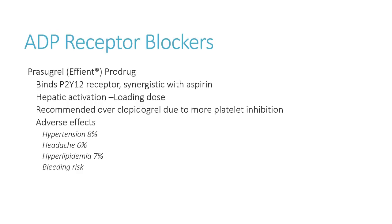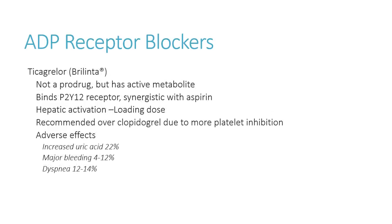Hyperlipidemia and hypertension, right? So again, look at their other meds, look to see how well controlled. Just be aware that this could be worsened by adding on a drug like this, right? The other one's going to be ticagrelor or Brilinta.